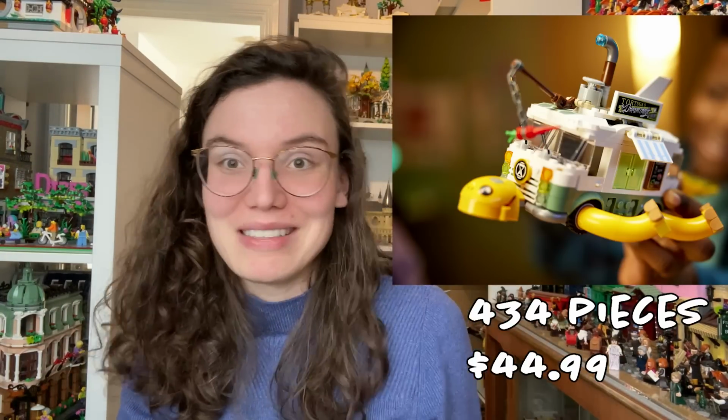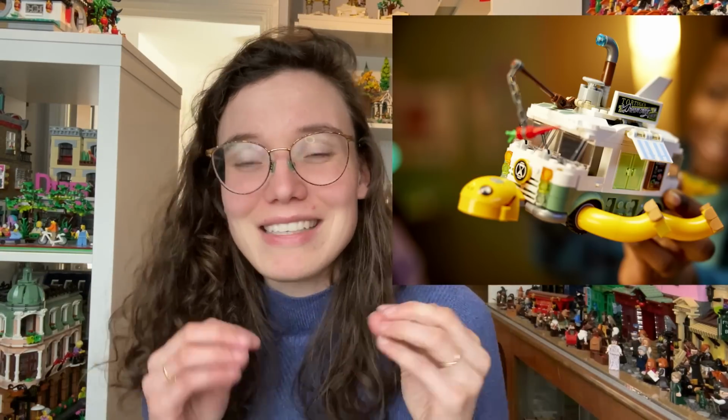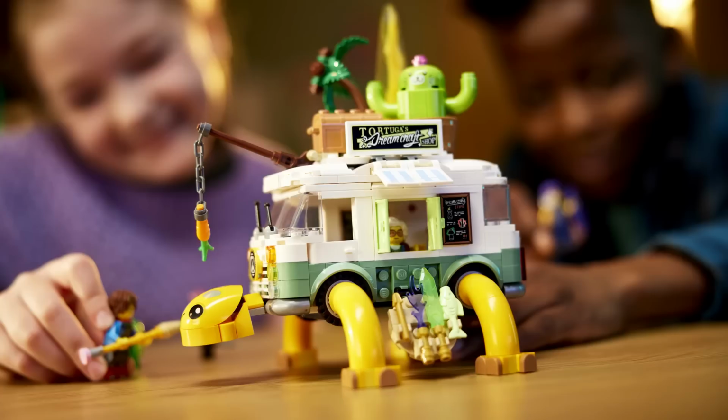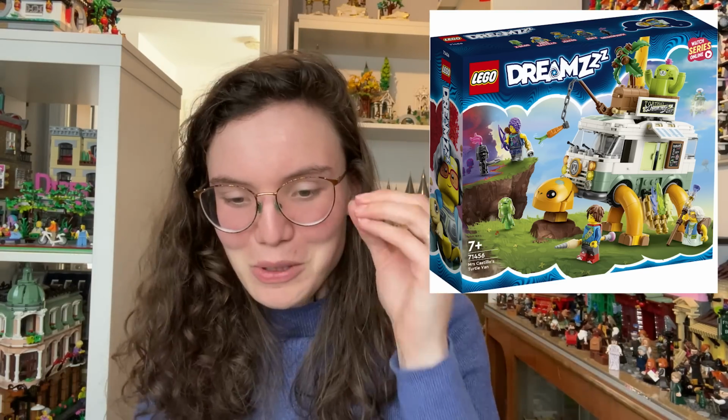Honestly, this is probably a set that I will definitely pick up because it's easy to justify this one because I'm gonna love building this. It's super wacky, but also I can be like, it's fine, I'm putting it in a city, I'm gonna mock it. So there is a really good justification there. I'm so hyped for this.